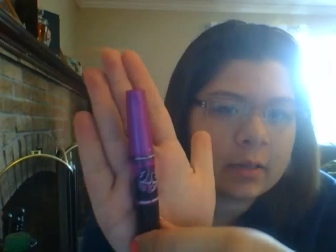This is what I'm using right now. I'm honestly not that big of a fan of it. It's the Falsies Big Eyes, and it's double-sided like this. This is the big tip. The brush is kind of cool, but it's really gunky, and I don't like that. I hate when your eyelash mascara gets like that. Here's the bottom one. It's just a straight, tiny little brush. And it's gunky there too. I just don't like it.